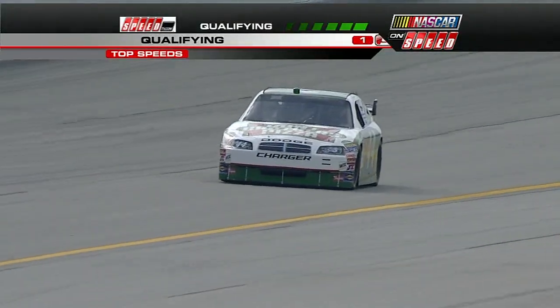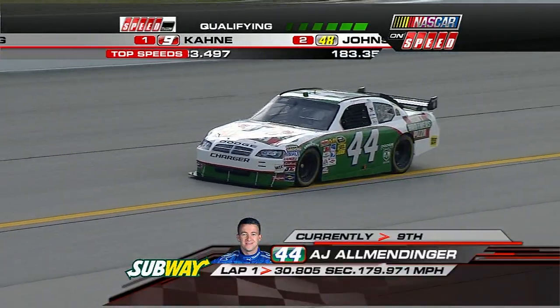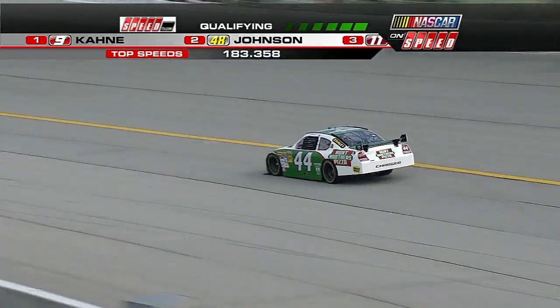A.J. Allmendinger 9th overall. 9th out of the 10 cars that have qualified. Wendy. And Mark Martin getting ready to get in the race car. Second fastest in the happy hour. How is your car going to qualify for today?